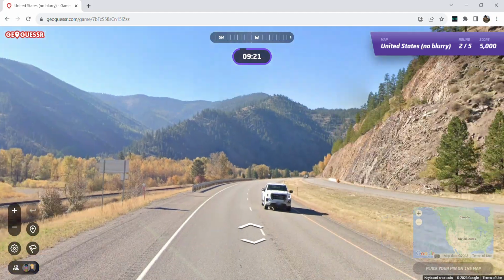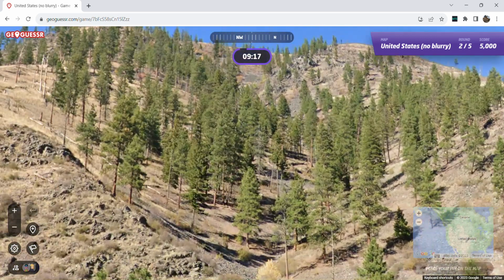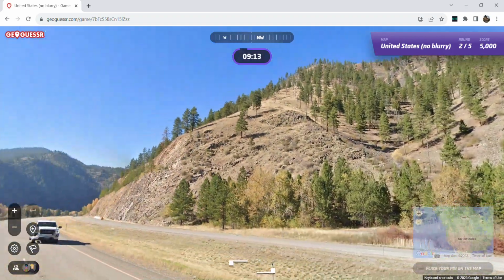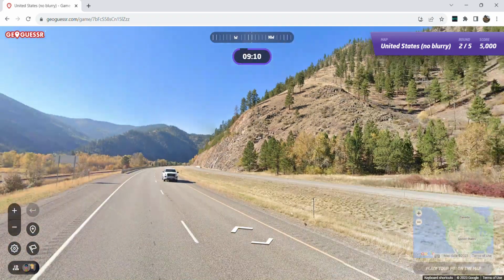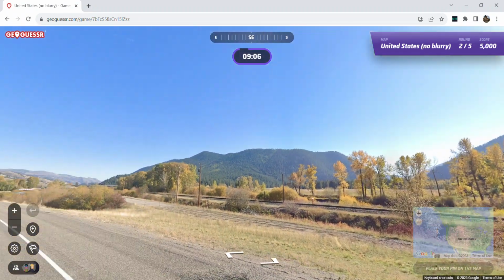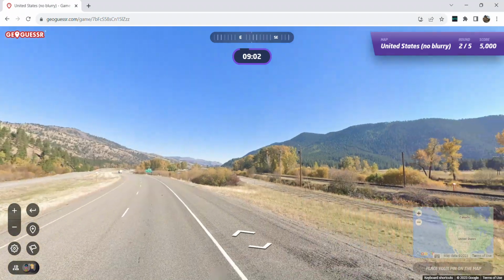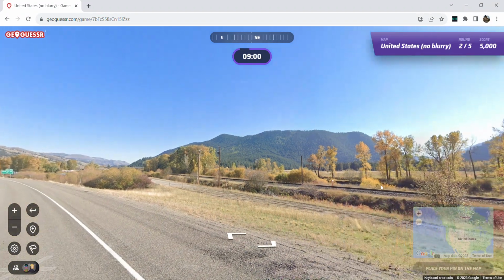Or I'm sorry, I think I misspeak on that a lot. My apologies if I do that. All coniferous tree coverage on the mountain. And then farther down, deciduous fall coverage. Why do I feel like there's so much fall coverage in the U.S.? Doesn't really help narrow down where we are.